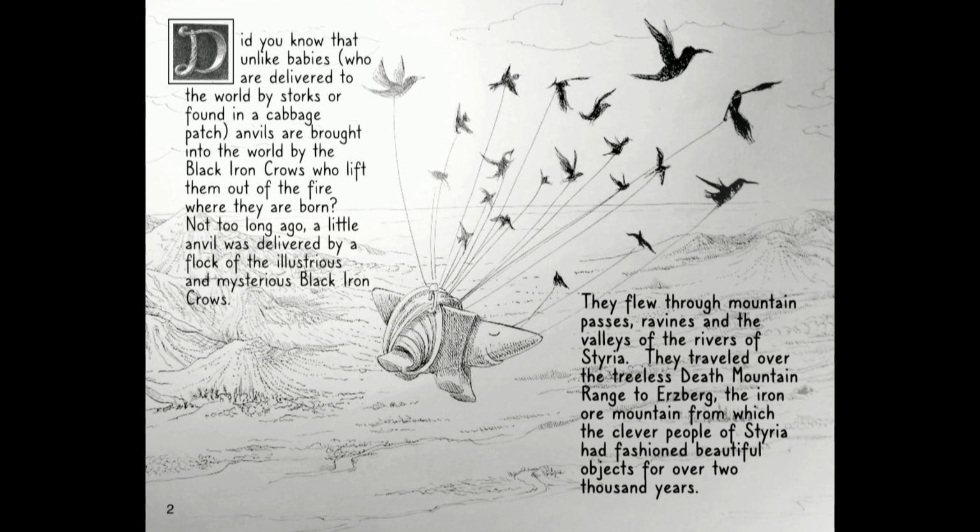Did you know that unlike babies, who are delivered to the world by storks and found in a cabbage patch, anvils are brought into the world by black iron crows who lift them out of the fire where they are born? Not too long ago, a little anvil was delivered by a flock of the illustrious and mysterious black iron crows. They flew through the mountain passes, ravines, and valleys of the rivers of Styria. They traveled over the treeless Death Mountain Range to Erzberg, the iron ore mountain from which the clever people of Styria have fashioned beautiful objects for over 2,000 years.